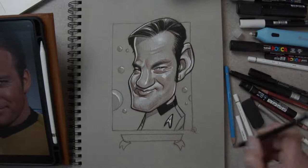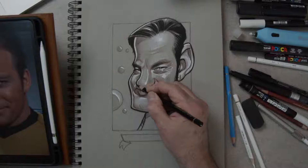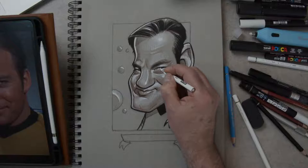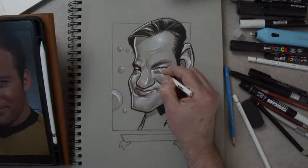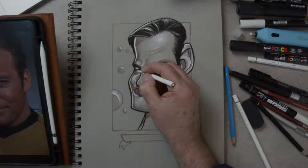So, try to... went a bit crazy with the lights over there. Maybe knock that back a bit. All right, so I'm at the sort of position where I think I might be destroying more than I'm fixing. So, might be a good way of stopping soon.